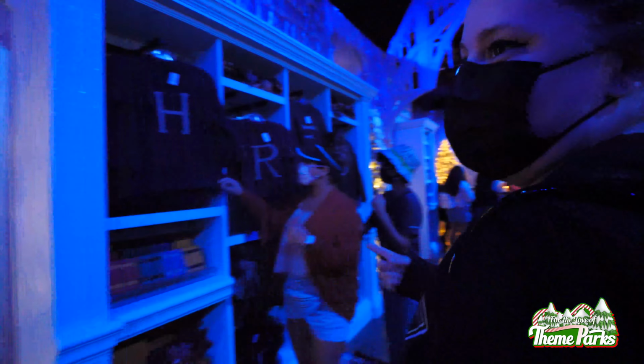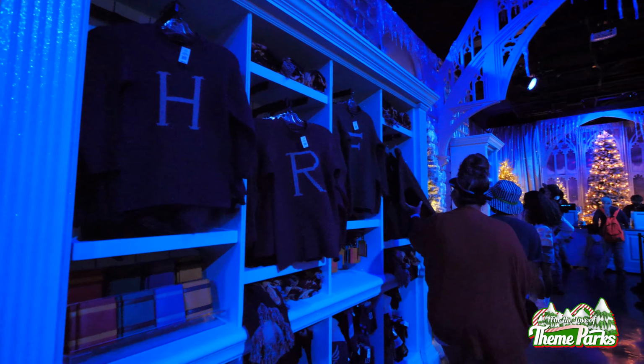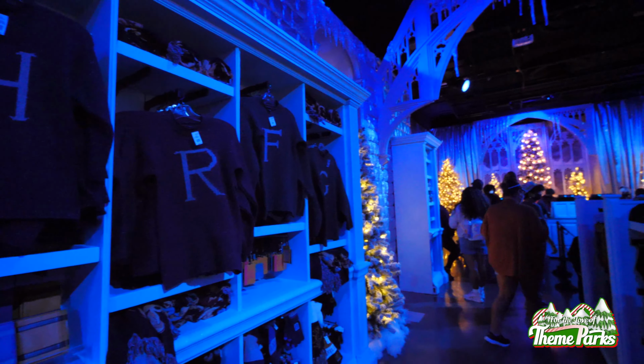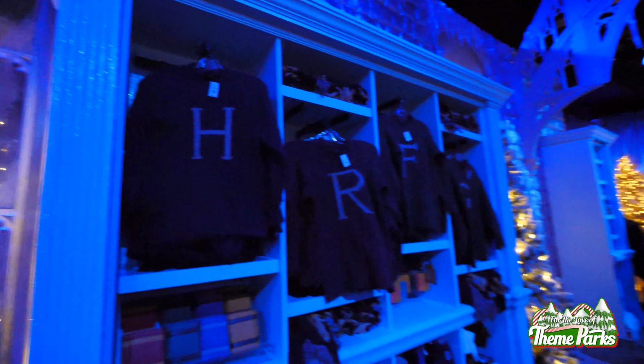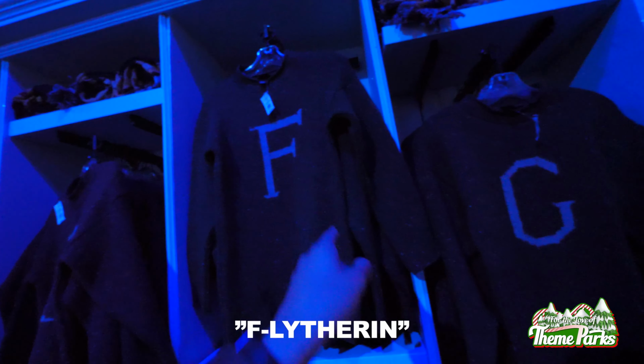That's the one that Anna wanted. The Ron one? Yes. Well, it's a Ravenclaw one. No, it's Ron. Well, then what is the F and the G? Fred and Ginny, or George, probably George. Harry, Ron, Fred, and George. Not Hufflepuff, Ravenclaw. No. Gryffindor, and Slytherin.